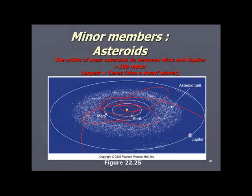Besides the planets in our solar system, we have what are called minor members. These are the asteroids, the meteoroids, and the comets. And asteroids are these rocks that are orbiting between Mars and Jupiter. There's a long distance between Mars and Jupiter that's not found anywhere else in between the planets on that scale.